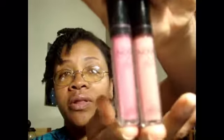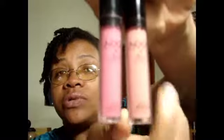And these next 2 are NYX glosses as well. And here they are. One is Natural, and this is Pinky Natural. And I'm going to swatch them both. I'm going to swatch the Natural first, and then I'm going to swatch the Pinky Natural.